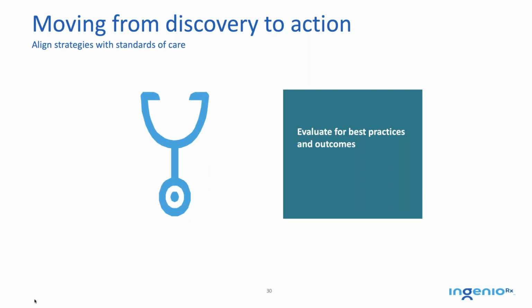Finally, the last category in implementing pharmacy engagement within the practice, we encourage everyone to start with the end in mind. When integrating a pharmacist within your practice, as I noted earlier, focusing on a targeted population and ensuring consistency across the care continuum is the best place for the pharmacist to start.